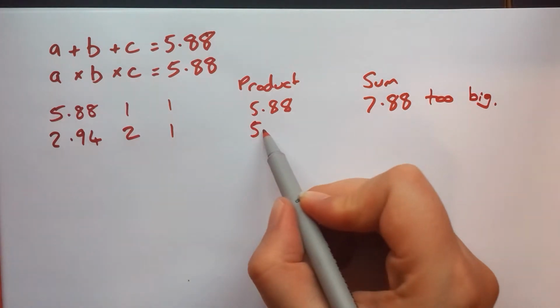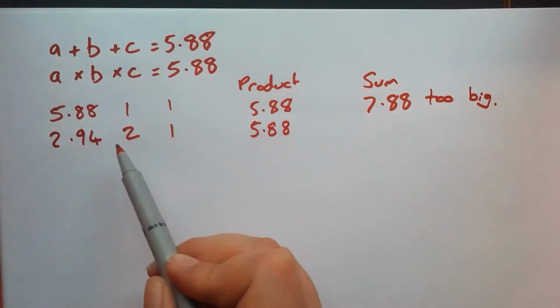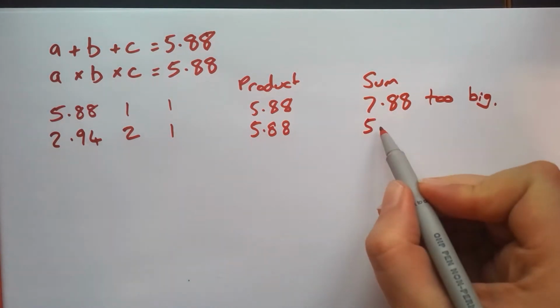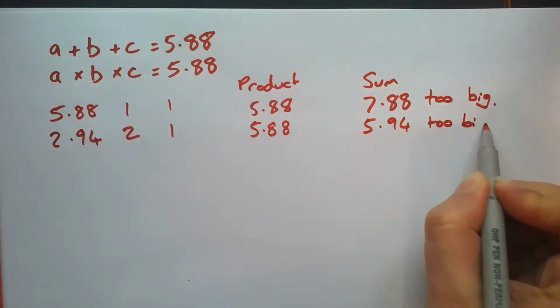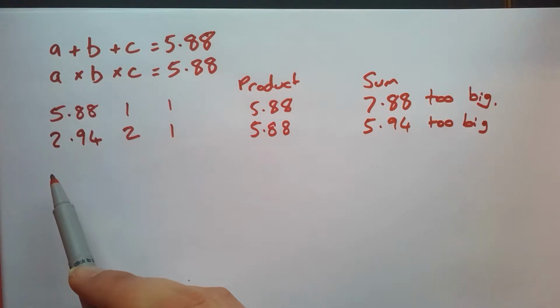So my product is still 5.88, but my sum is now 5.94. Oh, that's a lot closer. It's still a little bit too big. So what could I do now? I could halve this again.